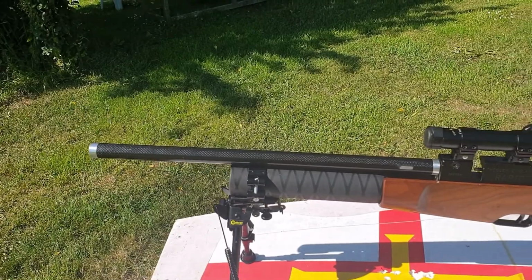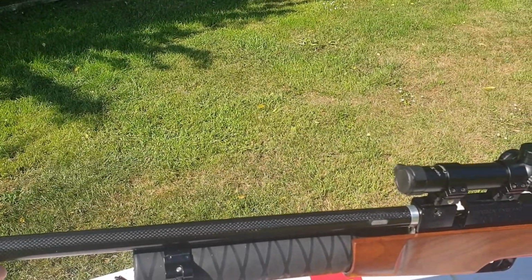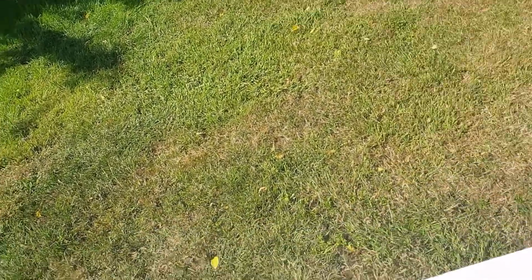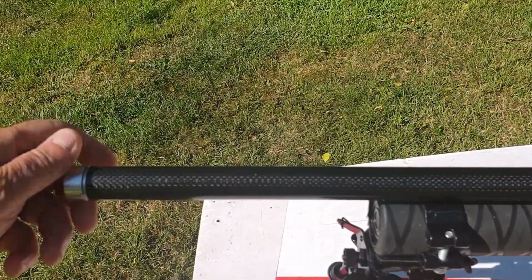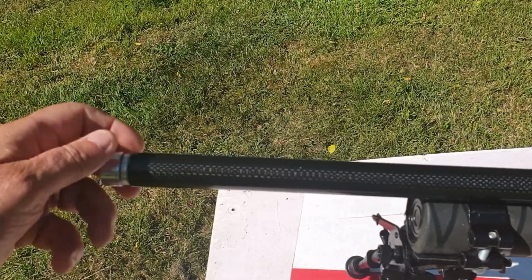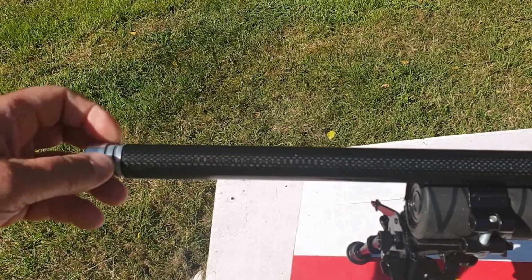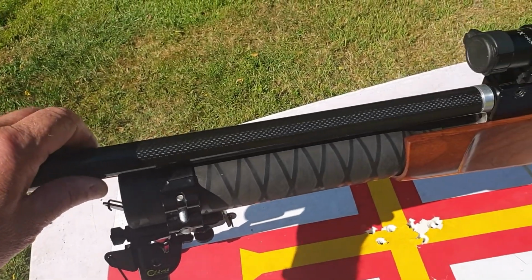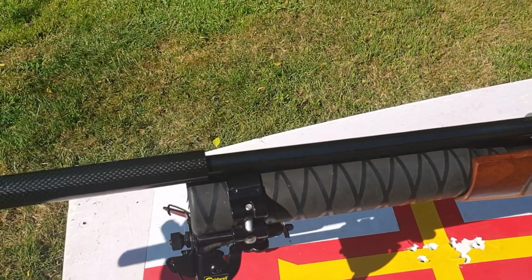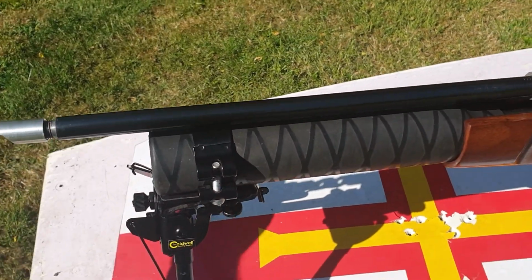This is a carbon shroud, so I'll see if I can undo it. I don't know if we can with it on the stand there. Hang on. Yeah, I can unscrew it. So it screws in from the threaded barrel at the end. I threaded it on my lathe, because when they originally came they weren't threaded. So that screws onto there. This is just a shroud that pops off, and there's the barrel. And this is the bit I made.